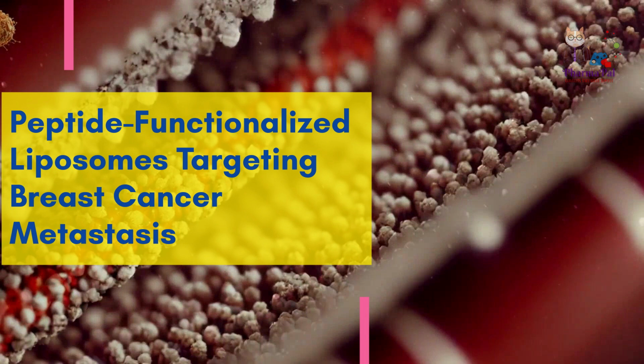So, what exactly are liposomes? Think of them as tiny bubbles made up of lipids. These are the same fats that make up our cell membranes. They can be used to deliver drugs or other therapeutic agents directly to specific cells in the body. In our case, we're focusing on a special type of liposome that's been modified with a peptide called DV1.